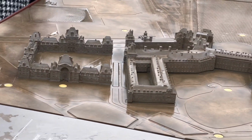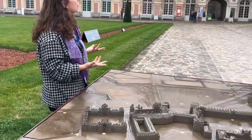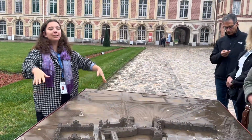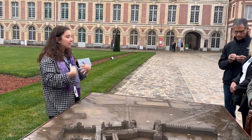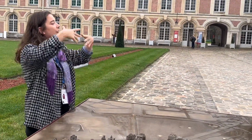This becomes now much more of a pleasant castle to live in, big enough to welcome the court, and so they will regularly, continuously make stays here, mostly to hunt in the forests nearby, and to get a break from busy Paris.